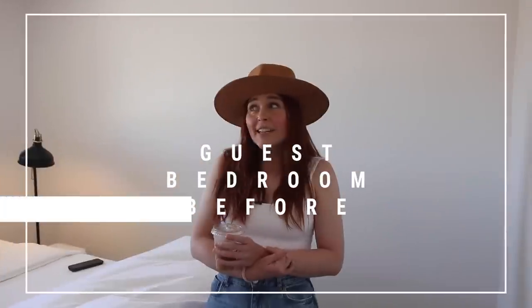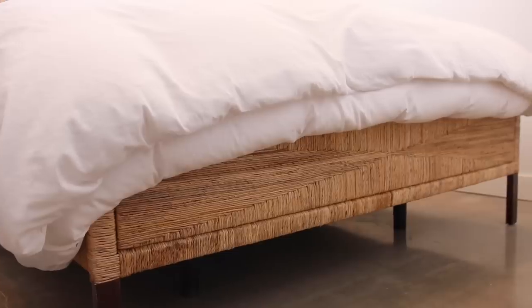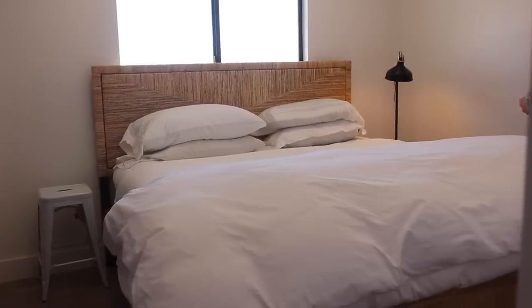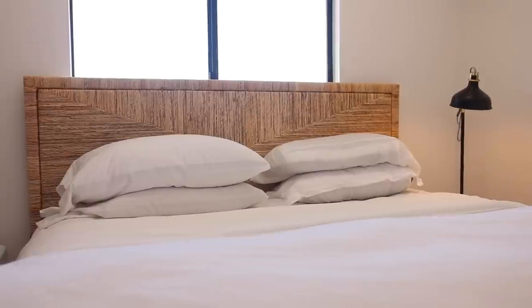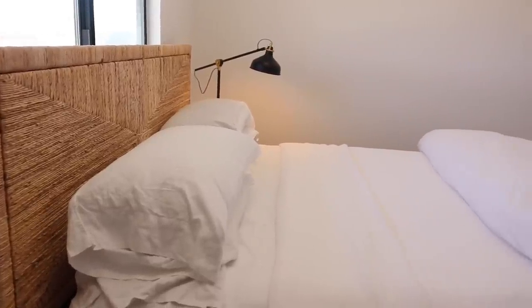Okay, so this is our guest bedroom. And it is a tight fit in here. Before, this room had a queen size bed, but we opted for a king size bed instead because Matt's family and Matt, they're very tall people. So we needed king size beds in both rooms, which makes this room real tight. But you know what? When you're out here, you're not spending that much time in the room anyway. So it was fine with me to do that.